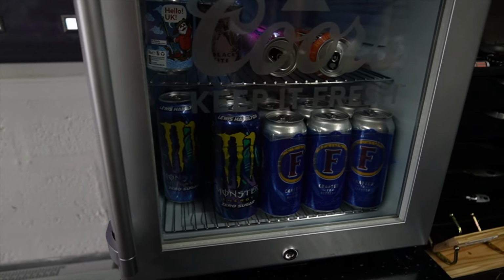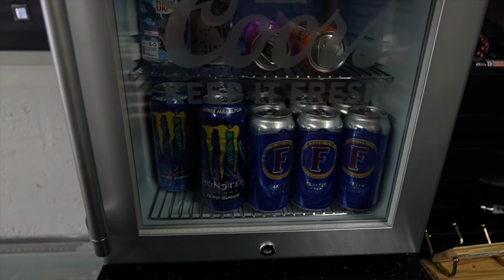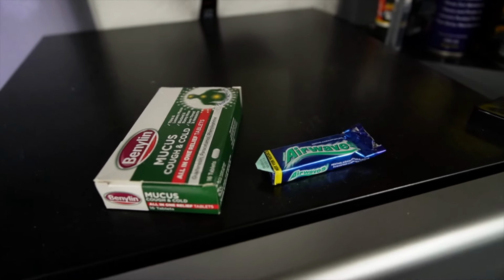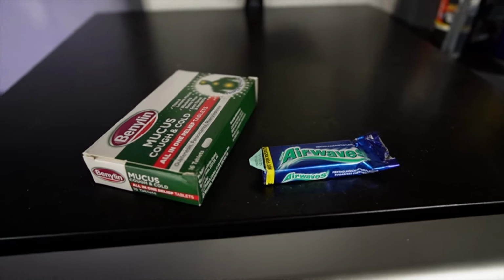But on a positive note, I have got a fridge full of energy drink and beers as well to keep myself motivated and going, as well as some cold symptom stuff as well, because yeah, if you can't really tell, I'm a bit choked up with a cold. So I'll be taking some of that as well to keep myself going.